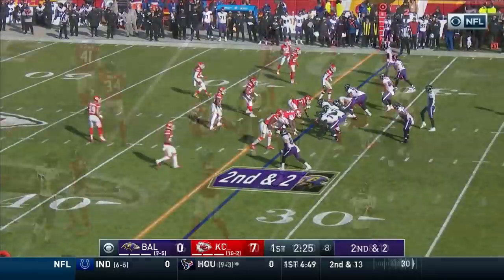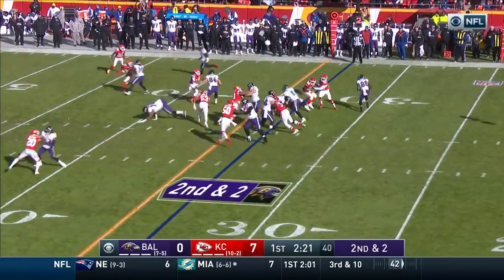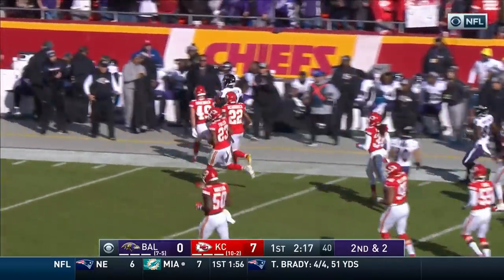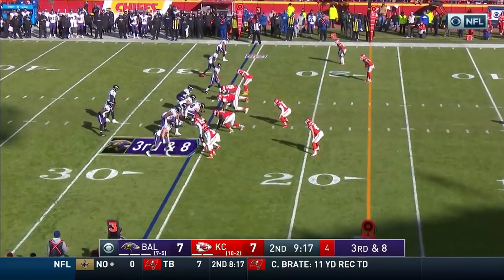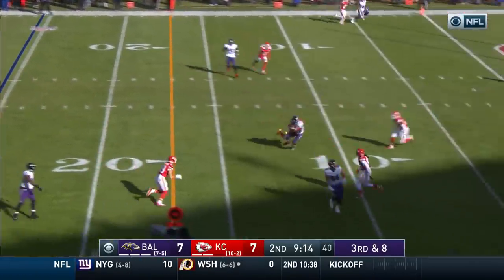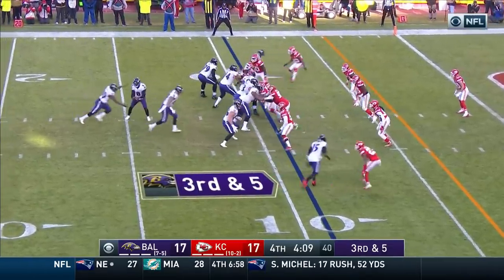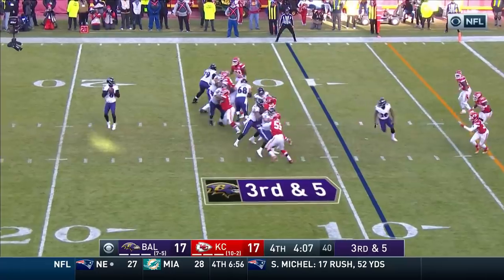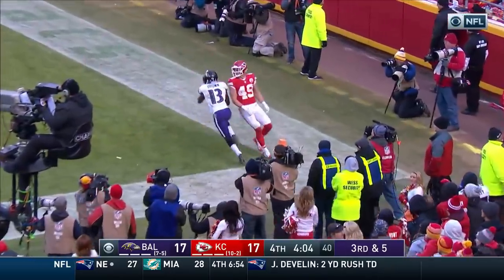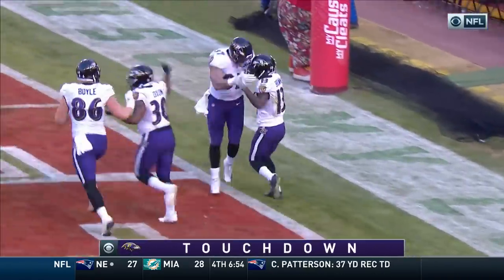Read that perfectly. Second and two. Kansas City showing all kinds of movement on that defense. They take the handoff to Montgomery, and Jackson still has it. Slips past some defenders and shows off that speed. Third and eight. Baltimore has to throw, and another good one. He guessed right as Jackson throws, and it's caught for the touchdown. John Brown puts Baltimore on top.